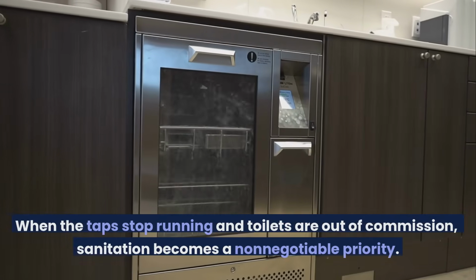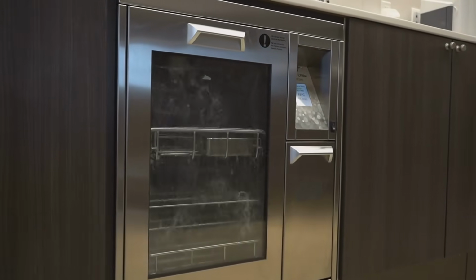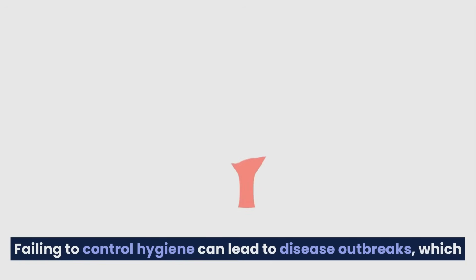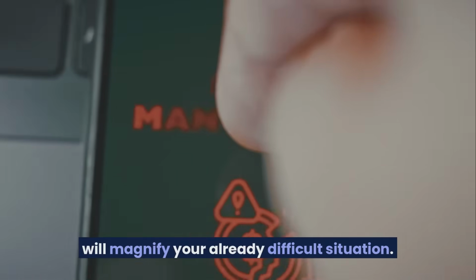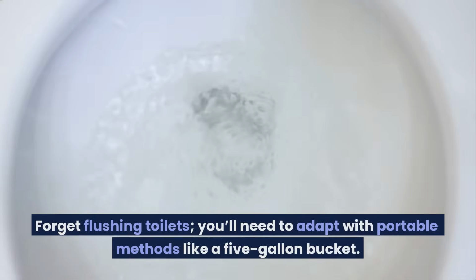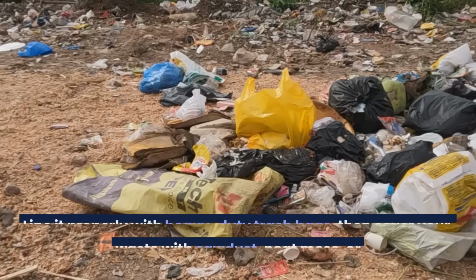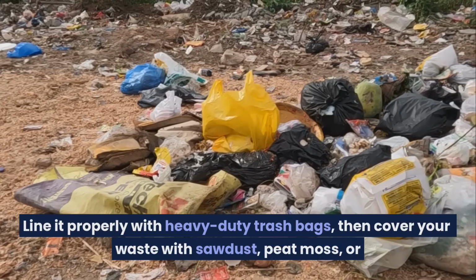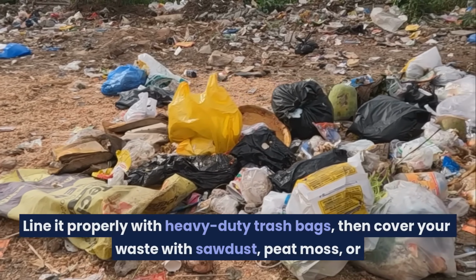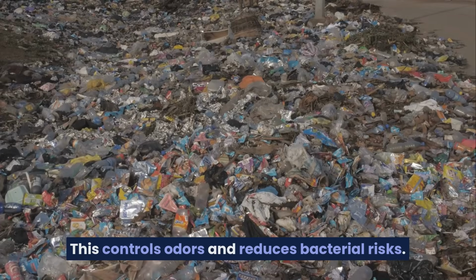When the taps stop running and toilets are out of commission, sanitation becomes a non-negotiable priority. Failing to control hygiene can lead to disease outbreaks, which will magnify your already difficult situation. Step 1 is understanding waste management. Forget flushing toilets. You'll need to adapt with portable methods like a 5-gallon bucket. Line it properly with heavy-duty trash bags, then cover your waste with sawdust, peat moss, or even ash after every use. This controls odors and reduces bacterial risks.